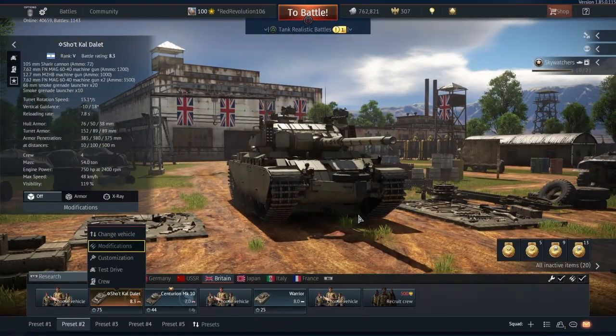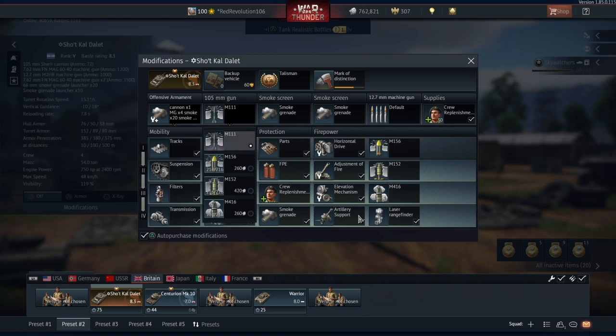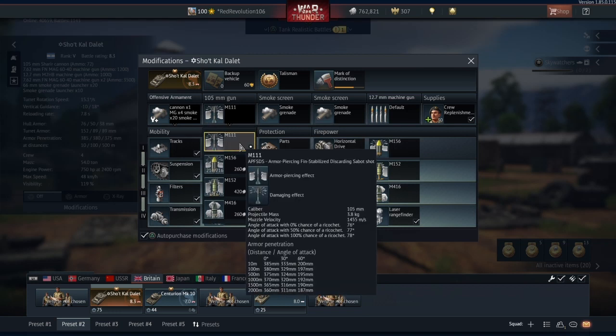So now let's take a look at the shells that you get on this tank, and then we'll jump into the gameplay. We get the M111 APFSDS shell. This is the one that I use. 380mm of penetration at 100 on a flat angle, going out to 360 at 2 kilometers. On a 60-degree angle, we're looking at 197mm of penetration at 100, going out to 187 at 2000.